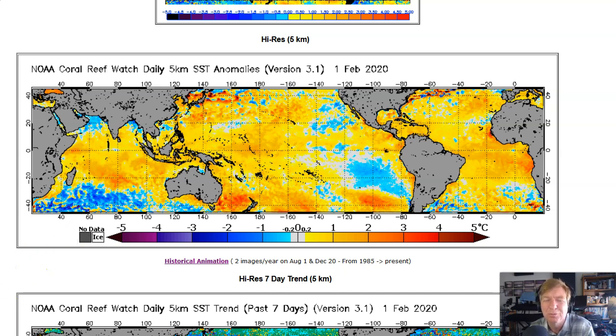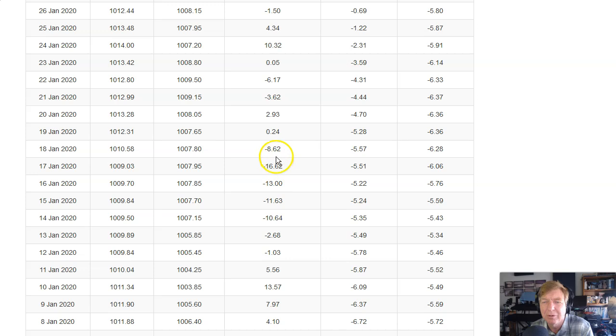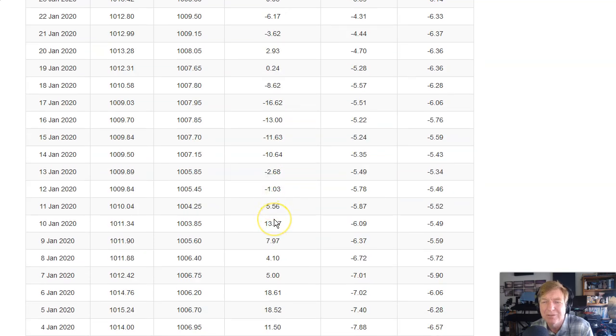All right, let's move on. So one other indicator, what's going on in the atmosphere? We use the Southern Oscillation Index, the difference in pressure between Tahiti and Darwin, right? If the daily contribution to the index is negative, that means there's lower pressure over Tahiti. And one day doesn't make a difference, but over months, or even over weeks, let's say, if it's consistently negative, let's see, is there anywhere down here? Well, here we go. We had, nope, not even there.